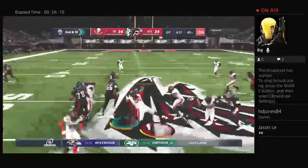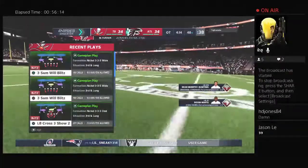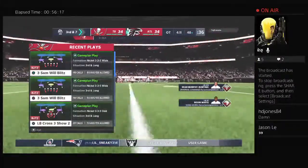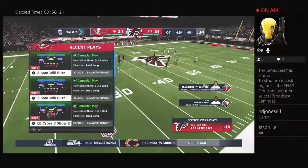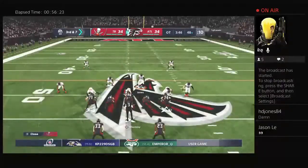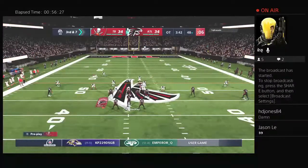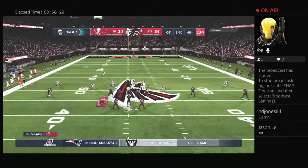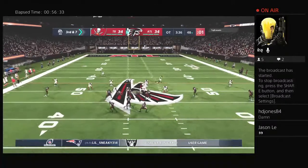From the shotgun now, here's an inside give. Pushing forward for 3 up to the 48. He'll get only 3 there, so it leaves him with a 3rd and 7 ahead. Some of the most unselfish players on any football team, defensive tackles, because we ask them to just eat up blocks and allow other people to make tackles. But when he can make a play himself, as we just saw there, that's a big day.